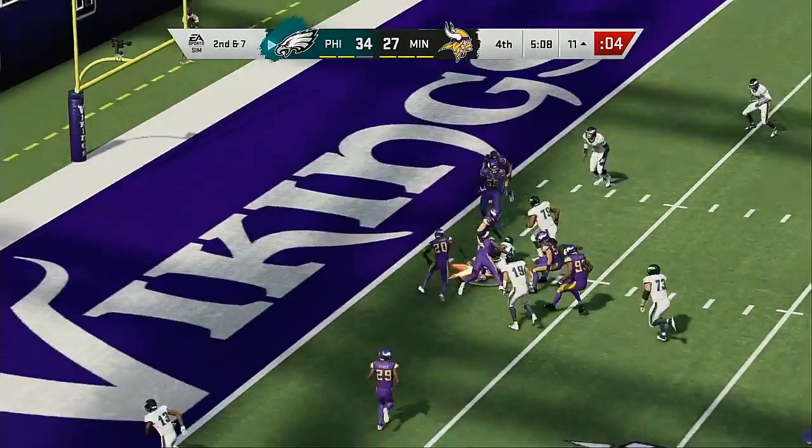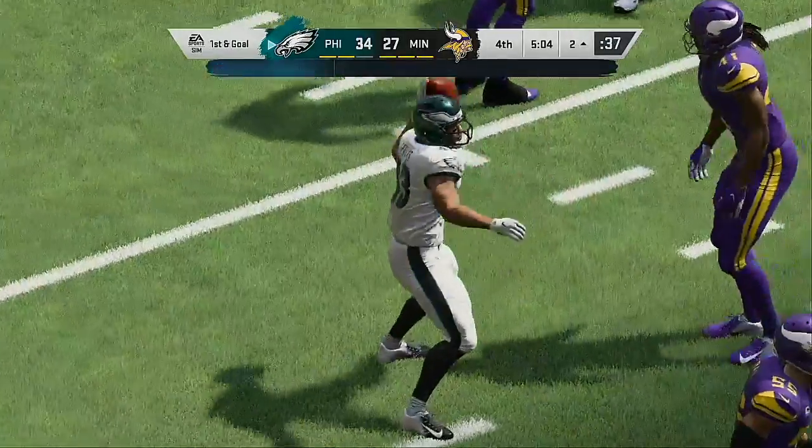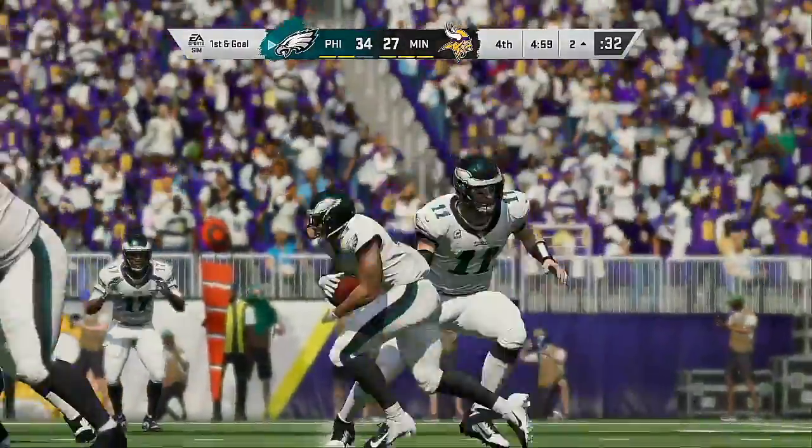And once again, they go with Sproles. And he's able to get it down to the 2-yard line. That one, a first down pickup of 8. Well, it is our business to analyze what we saw out there.